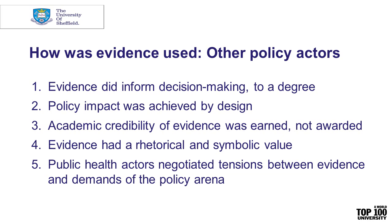Third point is that the academic credibility of the evidence did matter, but it wasn't simply bestowed. And people have this kind of vision sometimes that simply because research is academic research, it should have an impact and it should be treated with respect. That's not necessarily the case. In this case, the credibility of the evidence had to be earned.